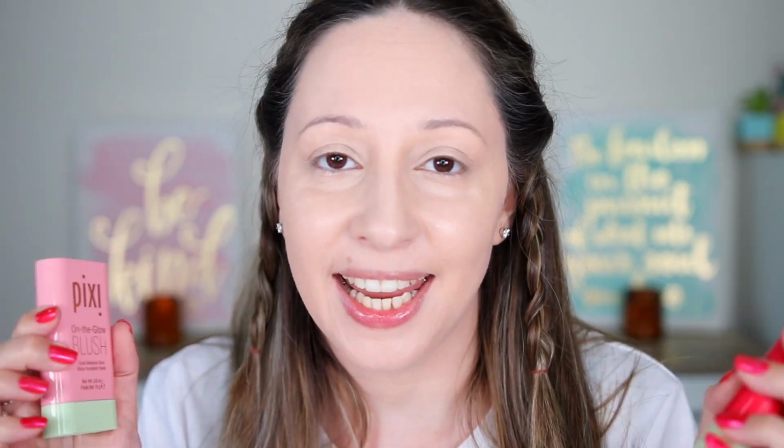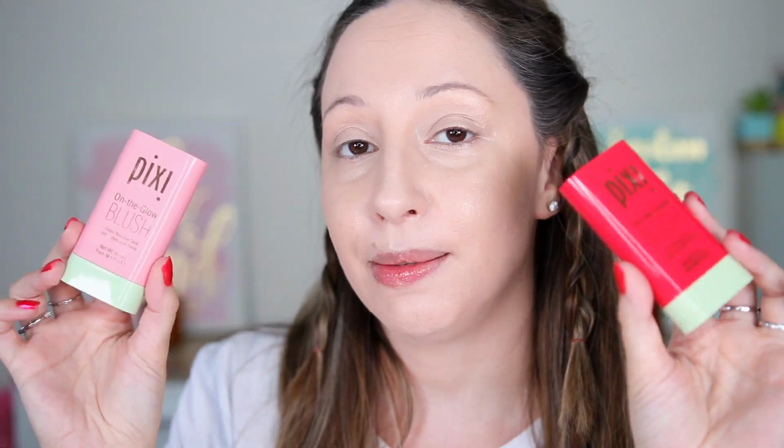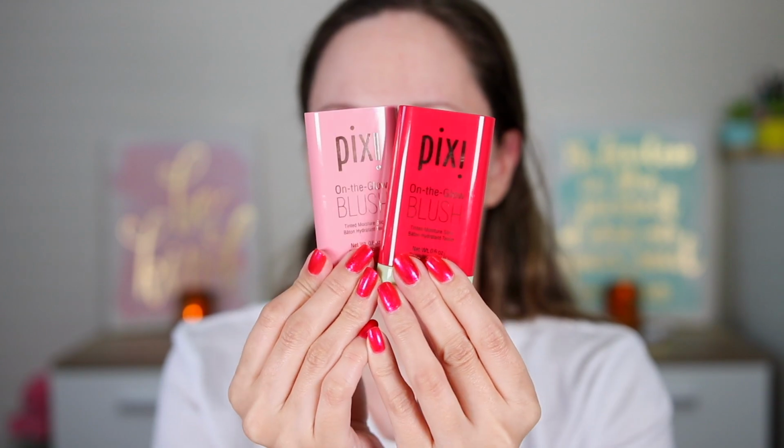After that, it is the most exciting part. We're going to apply the blushes and create the core of the strawberry makeup look. I have here two blushes by Pixi. It is the On The Glow Blush Tinted Moisture Stick. And I have two shades here. One is Ruby and the other one is Flare. And these are the perfect strawberry colors. So I'm going to mix them and apply them all over the cheeks and also on the nose.